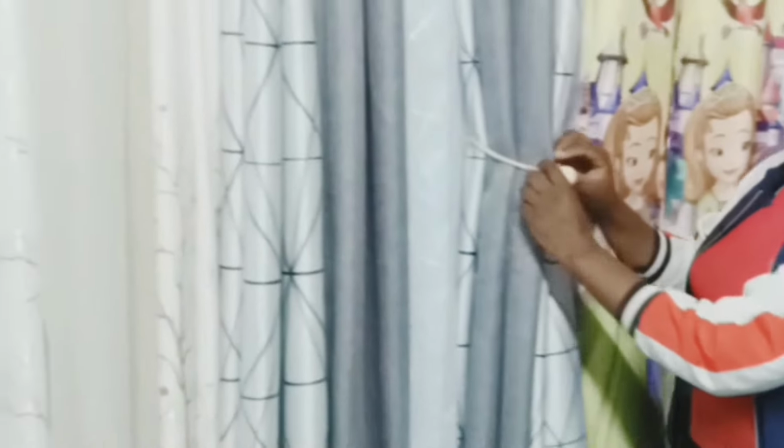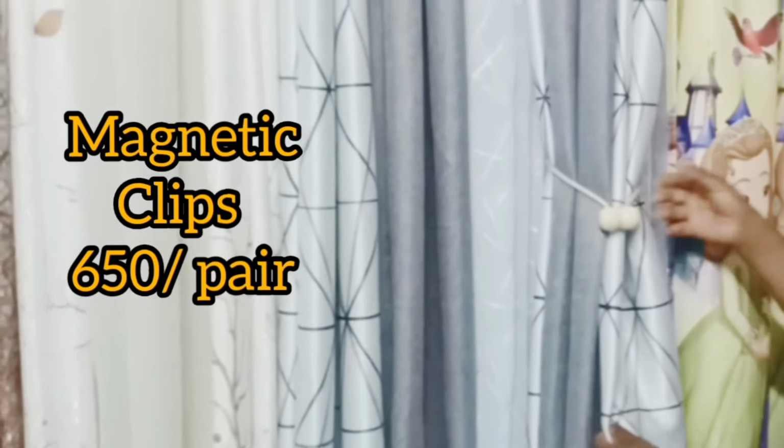We also have custom made for kids' room. Like we have Sophia. We also have all varieties of cartoon fabric. This fabric is double-sided, and we usually have these clips for holding. We also sell them. It's 600 a pair.